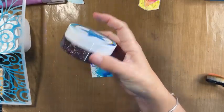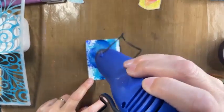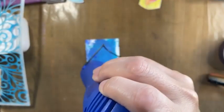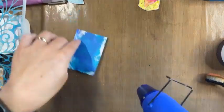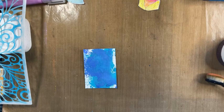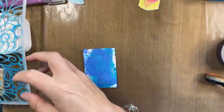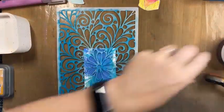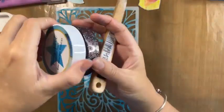I am going to use this one, it's the Enchanted Forest. It's got greens and pinks through it, but I think it will go really nicely with the blue tones. Just for the sake of keeping my time frames, I'll just take off that excess. There we go. All right, so stencil, catalyst tool, favorite tool ever. And this is the Stella paste from Funky Fossil, and it is the Enchanted Forest.